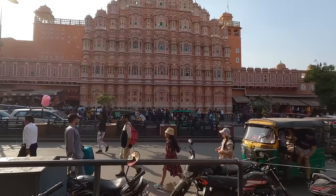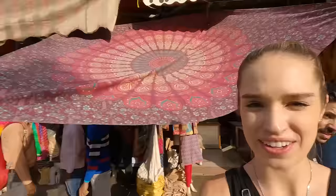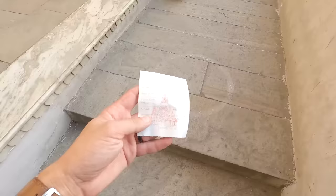And also, it's in the shape of the peacock crown of the Hindu god Lord Krishna. Now you can see that there's no front entrance to this building, so we're going to have to walk around to the back to actually get inside and see what it looks like inside the Palace of Winds. They say you can walk right to the top, so that's the goal. Walk to the top of this thing to see what it looks like on the inside and behind this facade. So we paid 200 rupees per person to get in here.